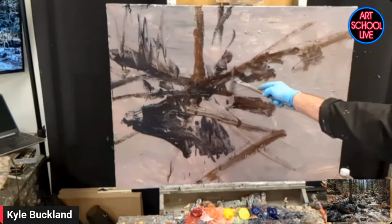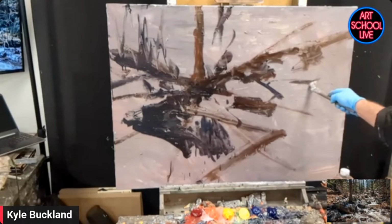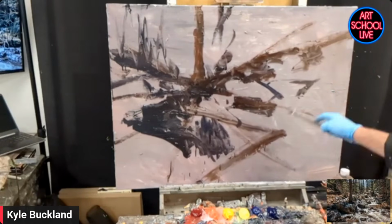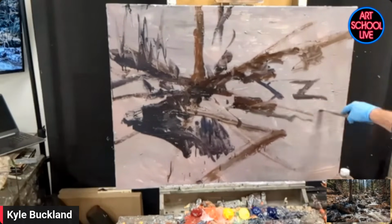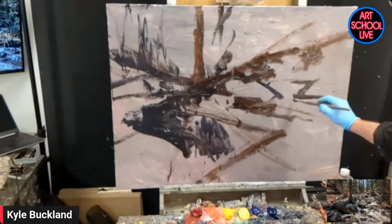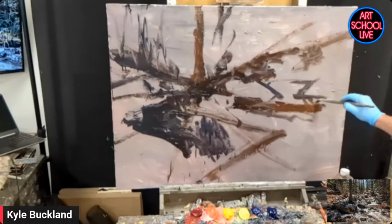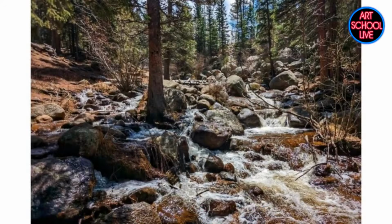For example, we've got this little pool of water that comes down right here. That's going to be an important part of this painting, so I want to go ahead and establish that, just a little shape of where that pool of water is, and then I want to get a nice warm tone in there. So just start mapping out where some of these different areas are in this painting.